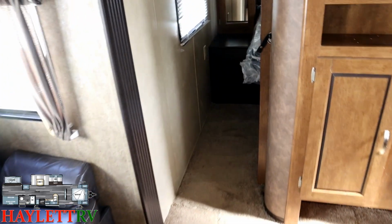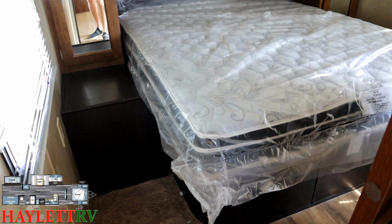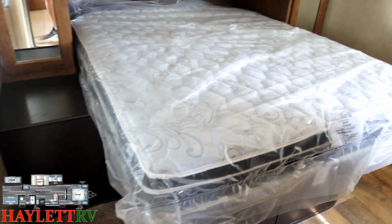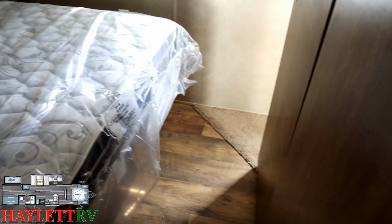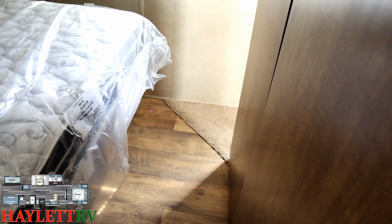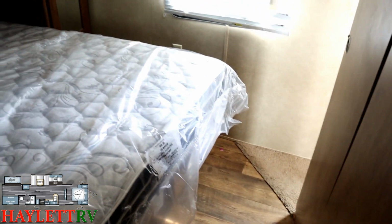As we slide up here into the bedroom, something that you'll notice, this has a brand new pillow top mattress in it. That was swapped out of the RV that they just purchased here at Haylett RV. That's a 60 by 80 true queen, and look at how much room we have at the foot of this thing. This has tons of space in here. You got your side stands.